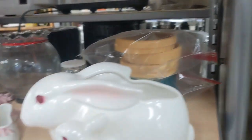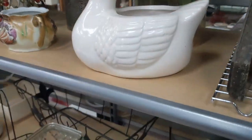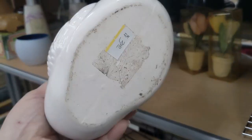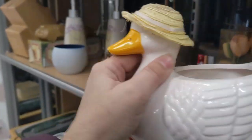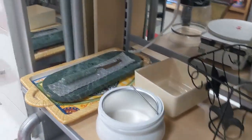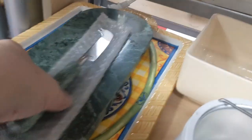That would really be fun for plants, but even extra fun for like Easter. Put Easter grass in it and with eggs in it and candy. Tulips. Ooh, Easter tulips would be fun in that rabbit planter.